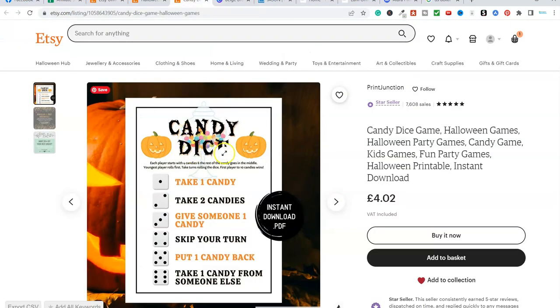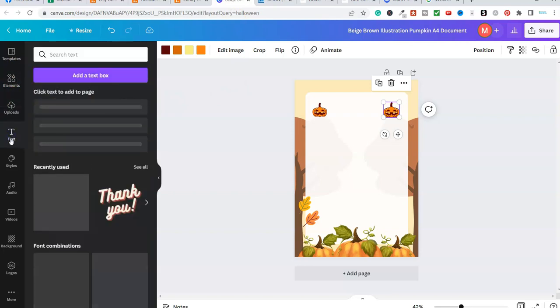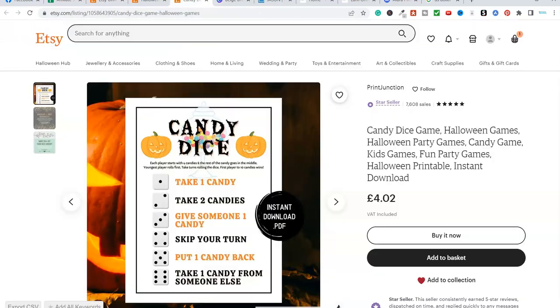Let's go back over here. Then we've got this in the middle saying candy dice, so I need to get some text. On here, I'm just going to click on add a heading, and that's gone over there. So I'm just going to type in candy dice.